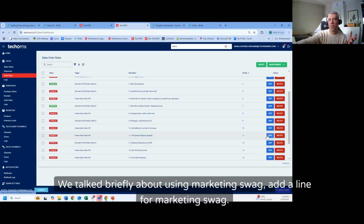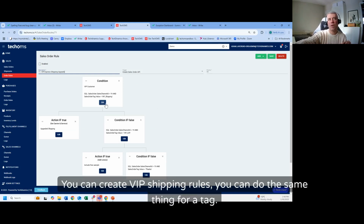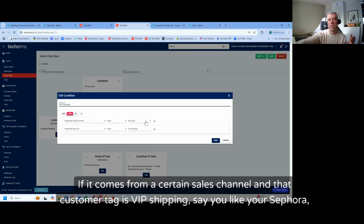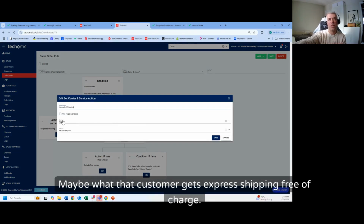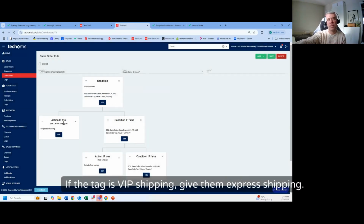We talked briefly about using marketing swag, add a line for marketing swag. You can do the same thing. You can create VIP shipping rules. You can do the same thing for tag. If it comes from a certain sales channel and that customer tag is VIP shipping, say you like your Sephora, you like getting your nails done, etc., and you're a high value customer, someone with a high lifetime value, maybe that customer gets express shipping free of charge. Here you can set up that rule. If the tag is VIP shipping, give them express shipping.